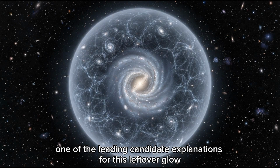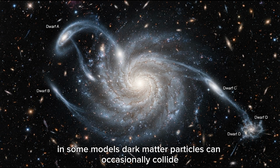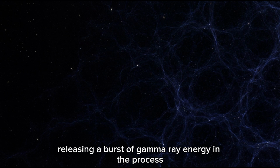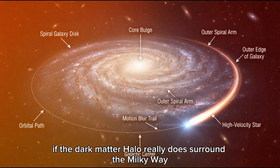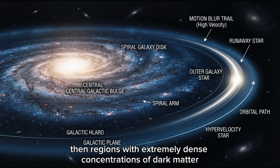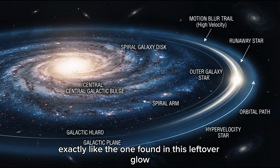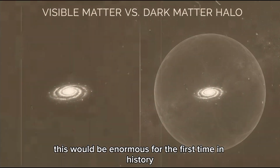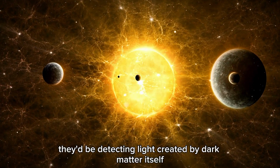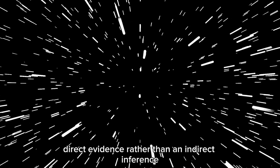One of the leading candidate explanations for this leftover glow is dark matter itself. The theory goes like this. In some models, dark matter particles can occasionally collide and annihilate each other, releasing a burst of gamma-ray energy in the process. If the dark matter halo really does surround the Milky Way the way the math predicts, then regions with extremely dense concentrations of dark matter should produce faint but detectable gamma-ray signals, exactly like the one found in this leftover glow. This would be enormous. For the first time in history, scientists wouldn't just be detecting dark matter's gravity, they'd be detecting light created by dark matter itself, direct evidence rather than an indirect inference.